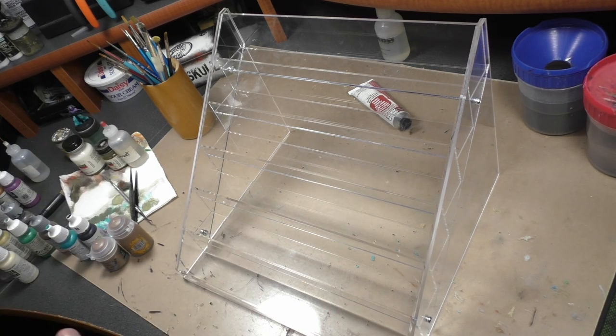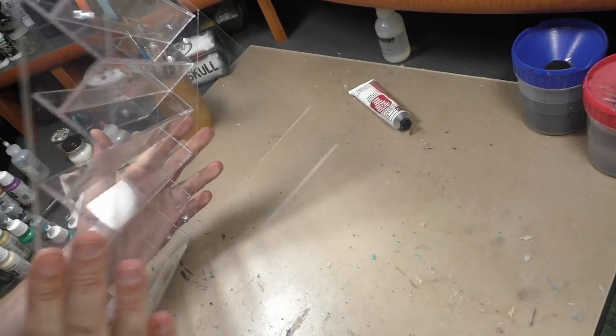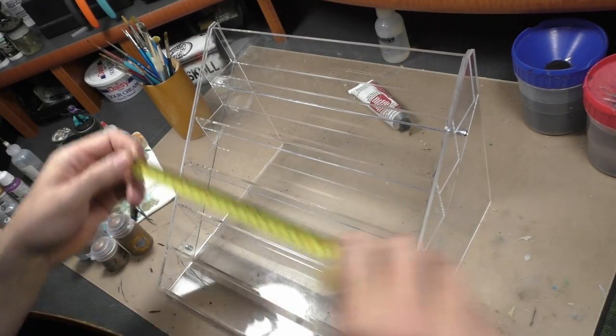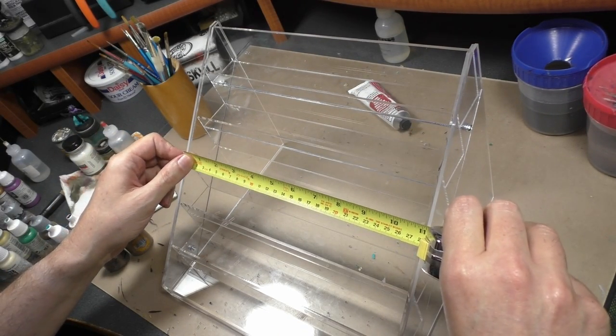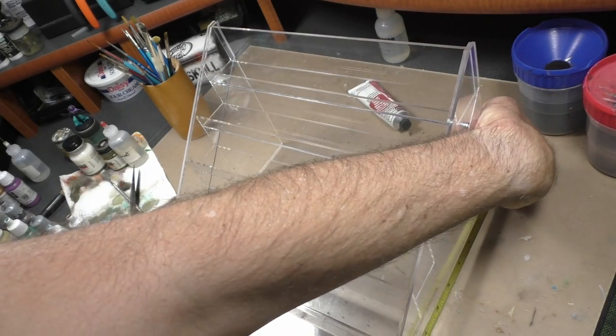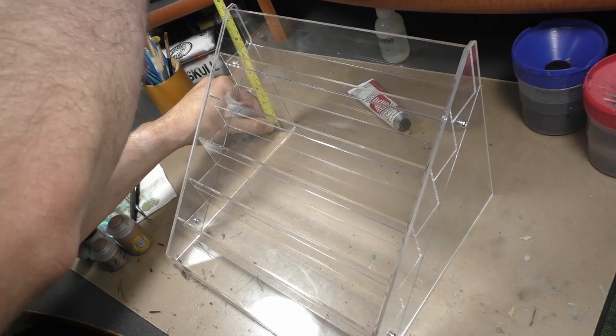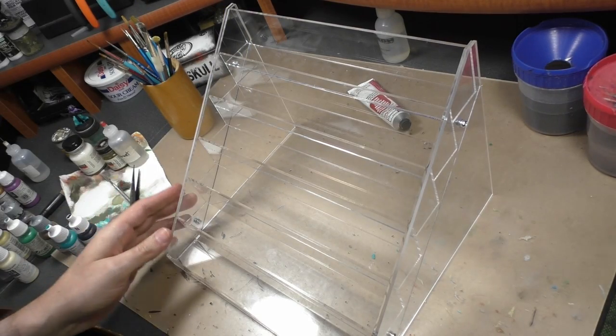Until I found this on Amazon. This is a $14 paint rack. It's acrylic, clear, six tier. It is size, in case you're interested, 11¼ inches wide, 9½ inches deep, and 8 inches high.